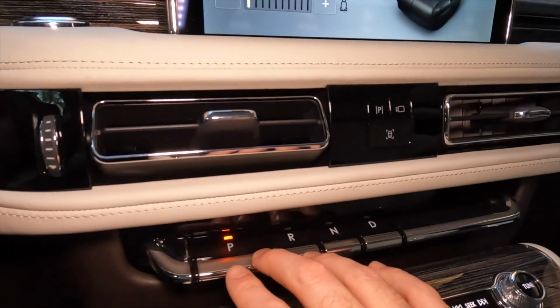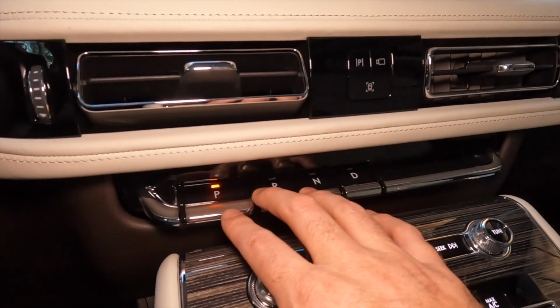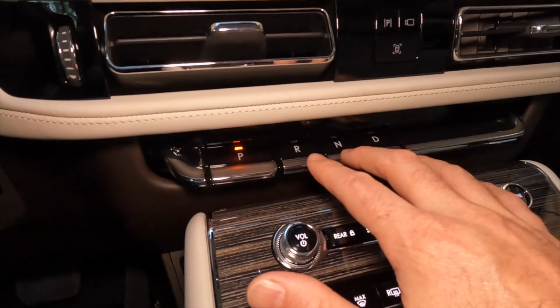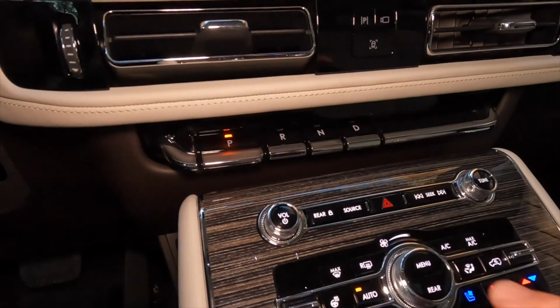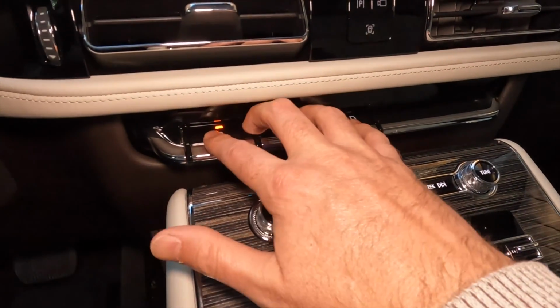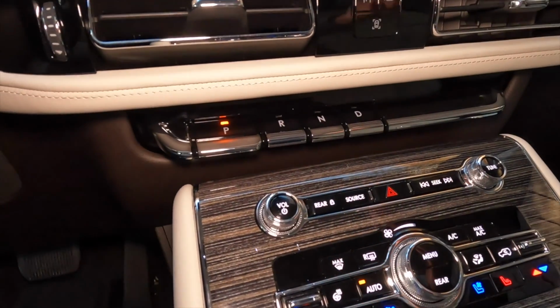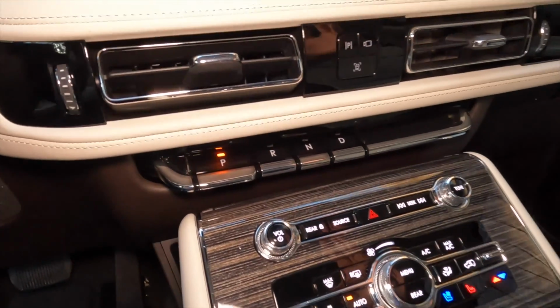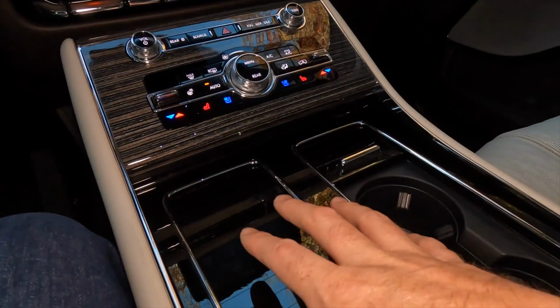Looking down, we've got this push button Prindle setup right here, and I will say this is definitely the most elegant version of it I have seen so far. It is a little bit tucked away, almost too much, but you quickly get used to it, no problems, and it ultimately allows for more real estate for other things down here, which I appreciate.